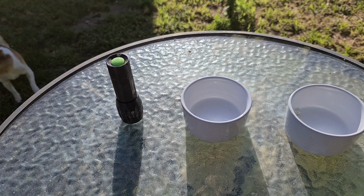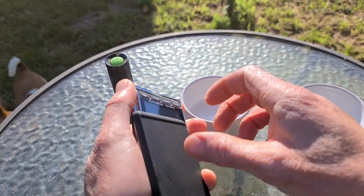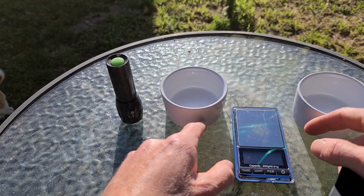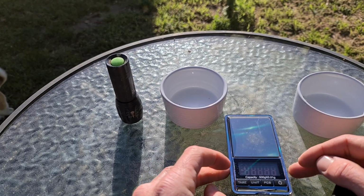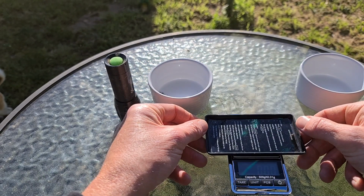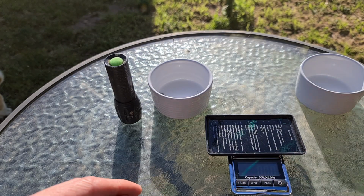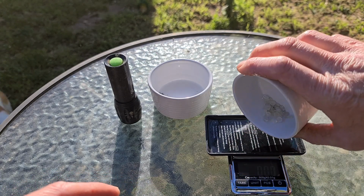All right, step number two, let's stick them onto the scale. Have a look what we have here. Hopefully you guys can see that because it's quite sunny this morning here. All right, put that top cover, we'll tear that off. Okay, 0.00 carats, lovely.